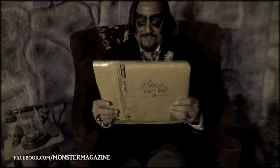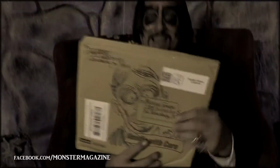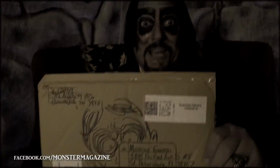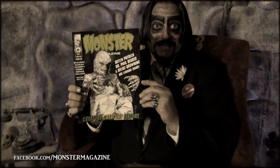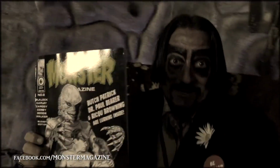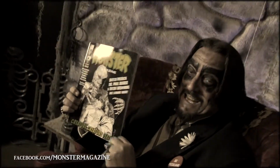Wow, I am just totally impressed. I've never received an envelope like this. I want to send out a huge thank you to Mr. Vance from Monster Magazine. You see, this past October, I was in it, along with Butch Patrick, and it's the number 2 issue of October 2018. And as it says right here, Butch Patrick and Dr. Paul Bearer will be lurking for you inside.